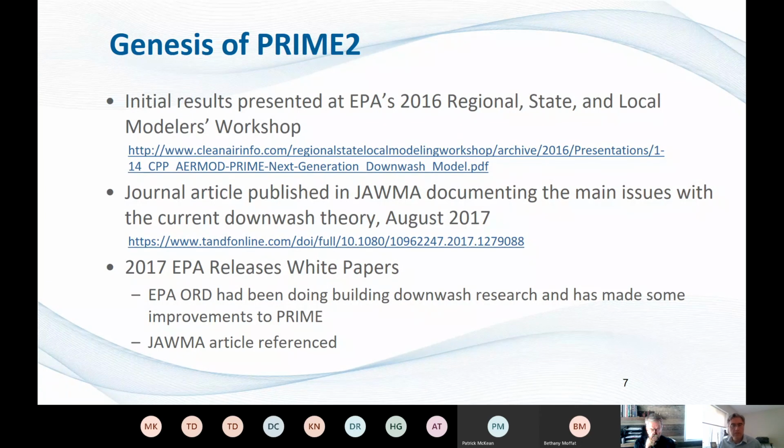So this was the first positive effect that happened from this collaboration, where EPA actually says, okay, these are the white papers, these are the areas that we're interested in, and EPA is doing some research themselves, and they're also allowing other research, like the PRIME2 research, to be used for that as well. And they did reference in that white paper the journal article that we wrote in 2017.